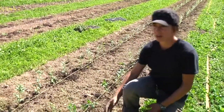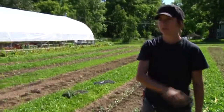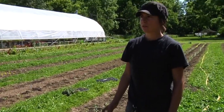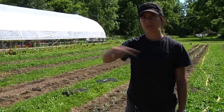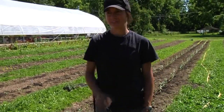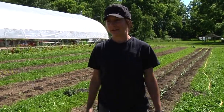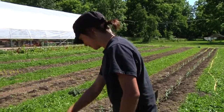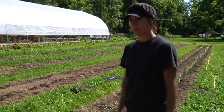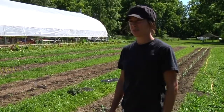So I use cover crops and a lot of compost. I spread a lot of compost, 20 yards to this acre, which ends up sort of like being a dusting when it comes down to it. But I also put it exactly where I'm going to plant the plants to give them a little bit of a boost when you plant them. And those are the main things I use.